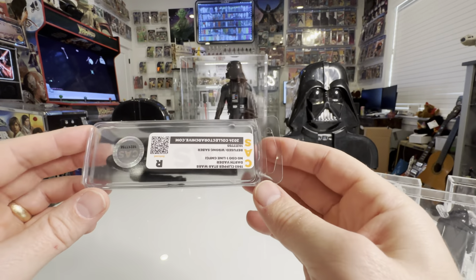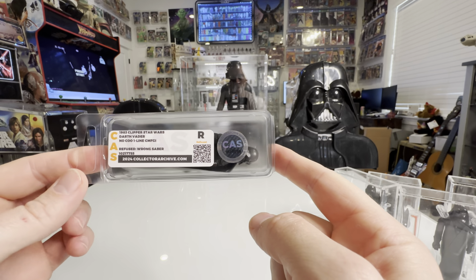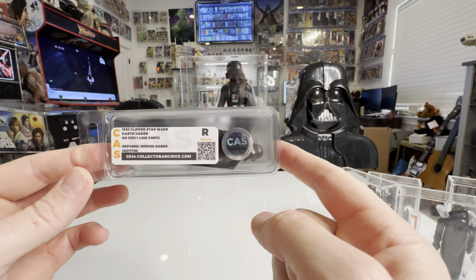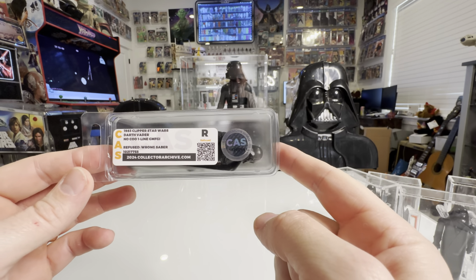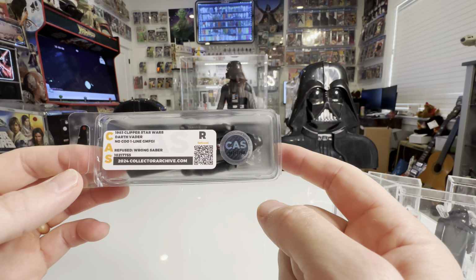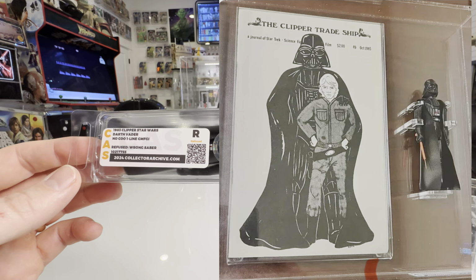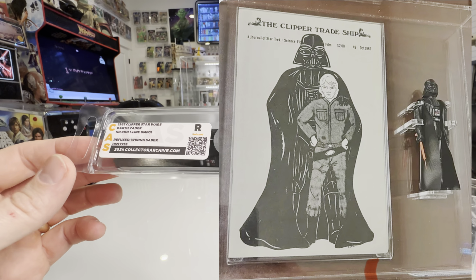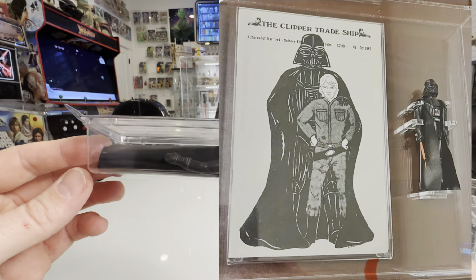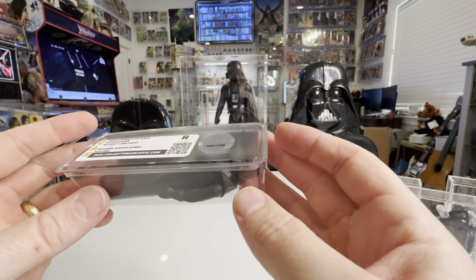Now, if we remember this one, this is in a CAS unboxing that I did. That link will be down below as well. Here is the rejected Clipper Darth Vader. And the Clipper is a Germany-released Darth Vader. It was in a baggie, and I think it came with a comic as well. And they rejected it because they didn't like the lightsaber. I had a flat tip transition saber. They wanted a round tipped.